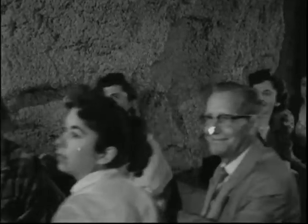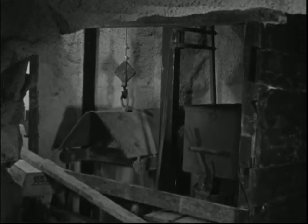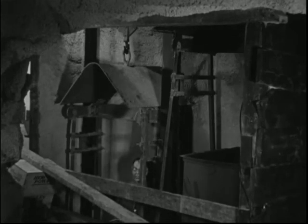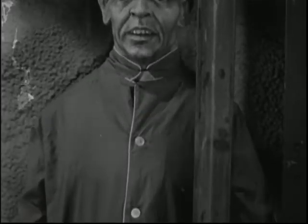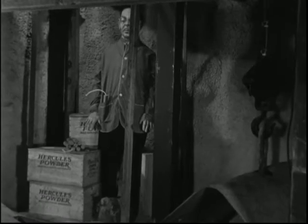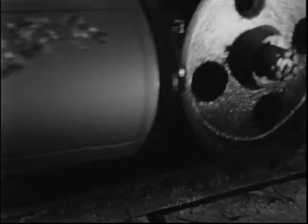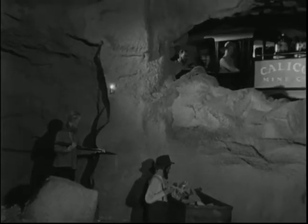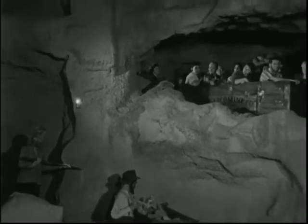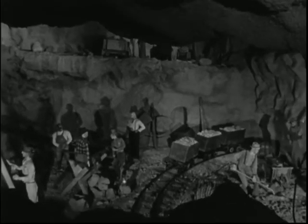Elevators carried men and equipment up and down between the different levels. There were many Chinese workers. Almost every settlement in the Mother Lode had its Chinatown. The dynamite, of course, was used in blasting. As our train takes us even deeper, we approach one of the most important digging locations in any gold mine. This is the very heart of the mine. It's called a glory hole.